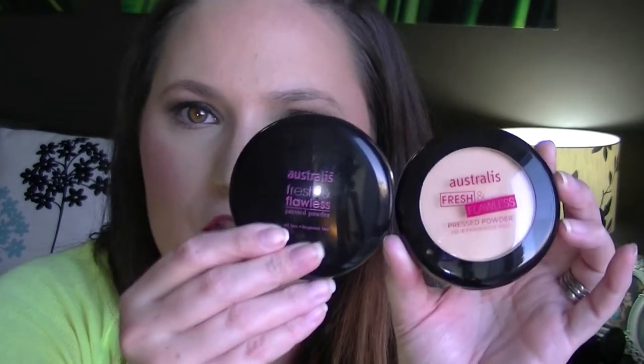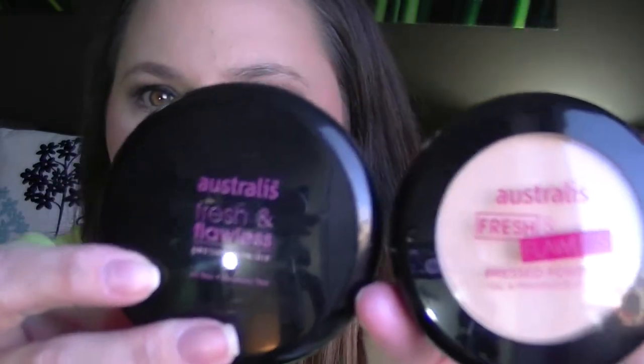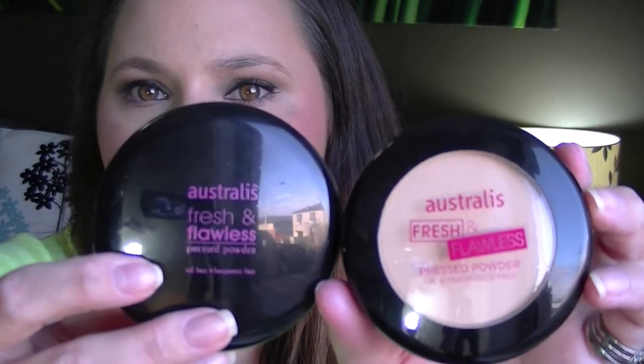Yeah, it's just really weird. I mean, the pan looks bigger. Let's have a look. I don't know why they changed the packaging. I'll zoom in a bit. So does anyone know why they changed the packaging? So that was the old packaging and this is the new. And I thought the old packaging was really cute.